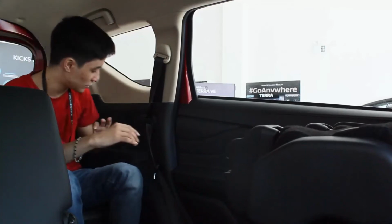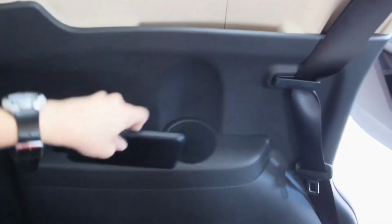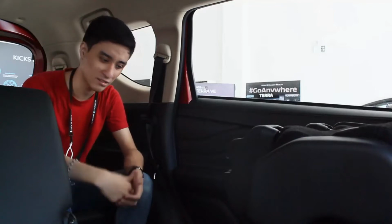There you go. Getting here, very easy. Now, same layout with the pre and facelifted Xpanders here on the third row. Cubby space over here fits my phone, cup holder fits my water jug, and exclusive to the right side only, you have the additional 12-volt socket here. So I just realized this is the only place you can charge your phone if needed.